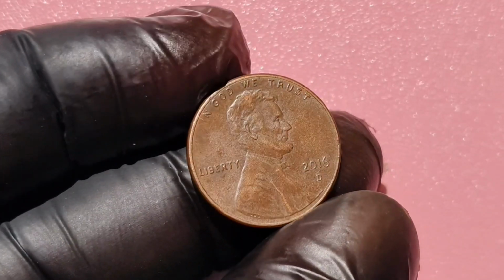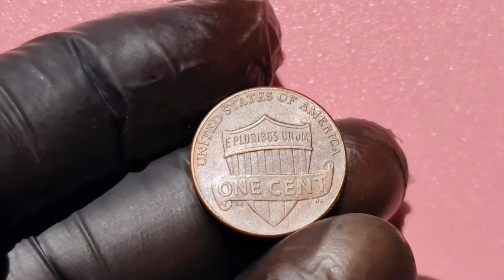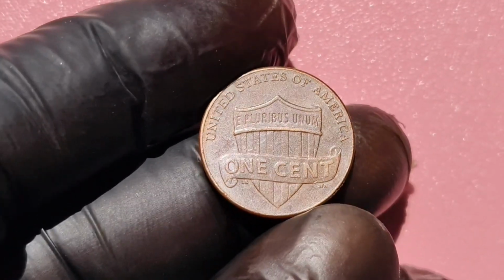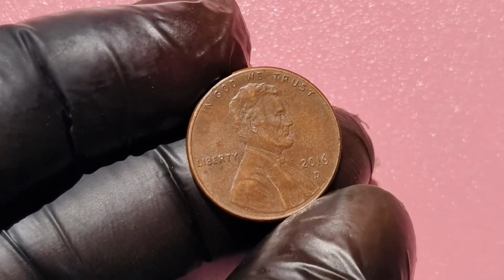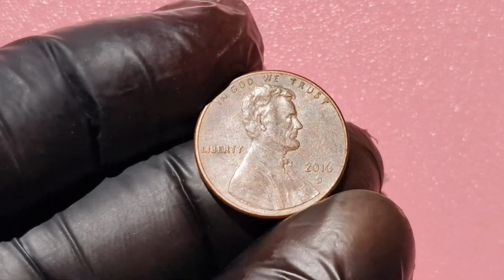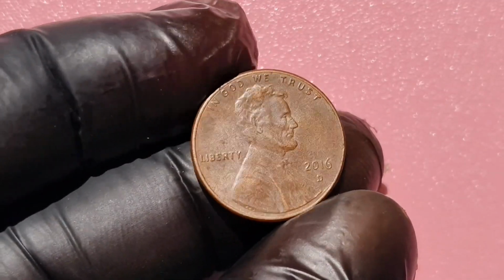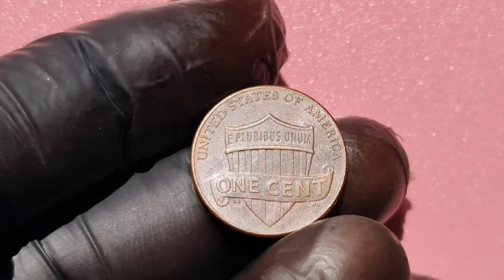Whether you're a seasoned collector or just starting out, adding this penny to your lineup could prove to be a smart investment in the long run. So, keep your eyes peeled for that elusive 2016 mint mark Lincoln penny. Who knows, you might just stumble upon a hidden gem that's worth more than you ever imagined. Happy hunting, and may your pockets be filled with treasures beyond your wildest dreams.